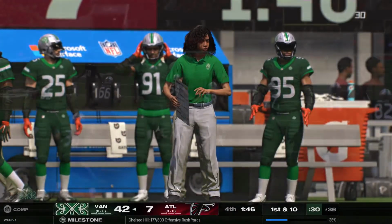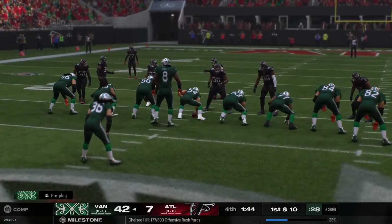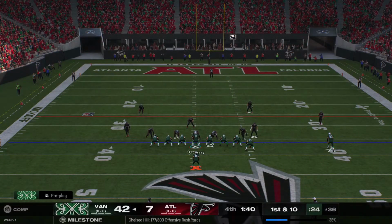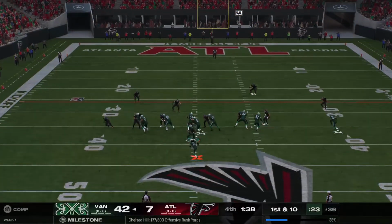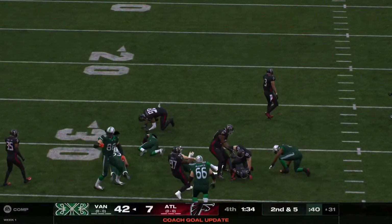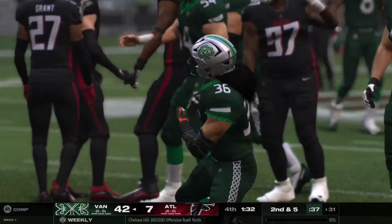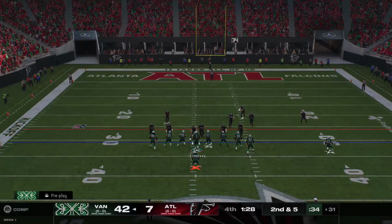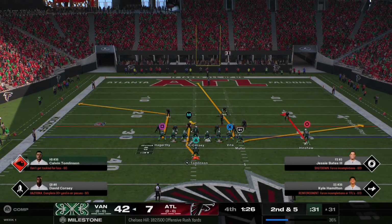Well, that's a carry they have to be satisfied with. And throughout this game, they've been satisfied with what he's given them. Whenever they've needed a big run, a 1st down, he's the guy they turn to. And it doesn't matter what the defense thinks. They feel like they've got the confidence to keep handing it to him and keep picking up good yardage. Richie Grant in on the tackle. 2nd and 5.